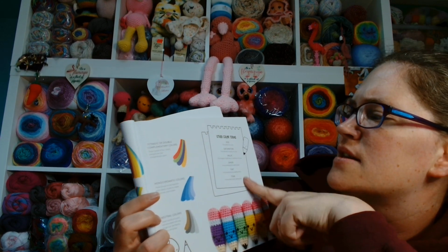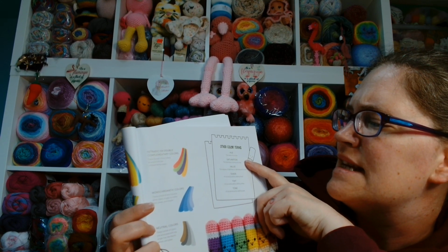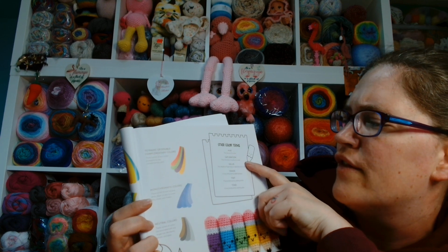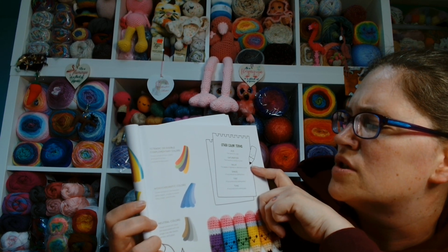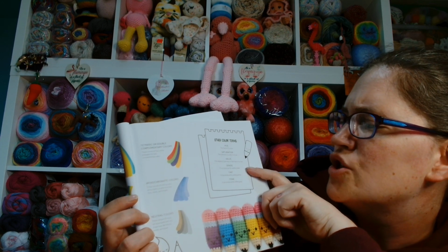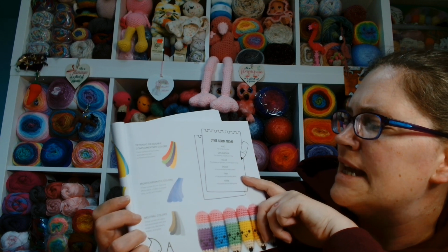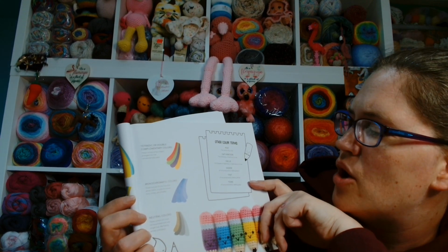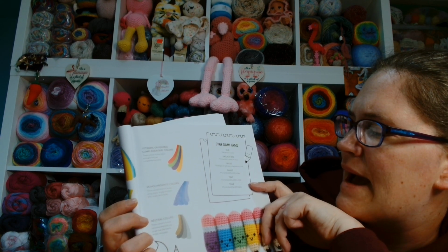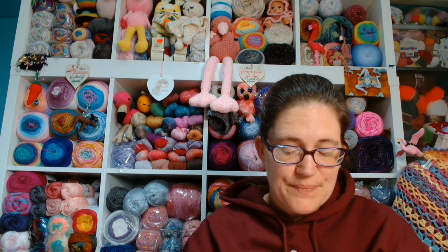And there's other colour terms here. Hue is the name of a colour. Saturation is the intensity or purity of a hue. Value, the degree of lightness or darkness of a hue. The shade, a hue produced by adding black. Tint, a hue produced by adding white. And tone, a hue produced by adding grey. So lots of really awesome information there of how to use colours.